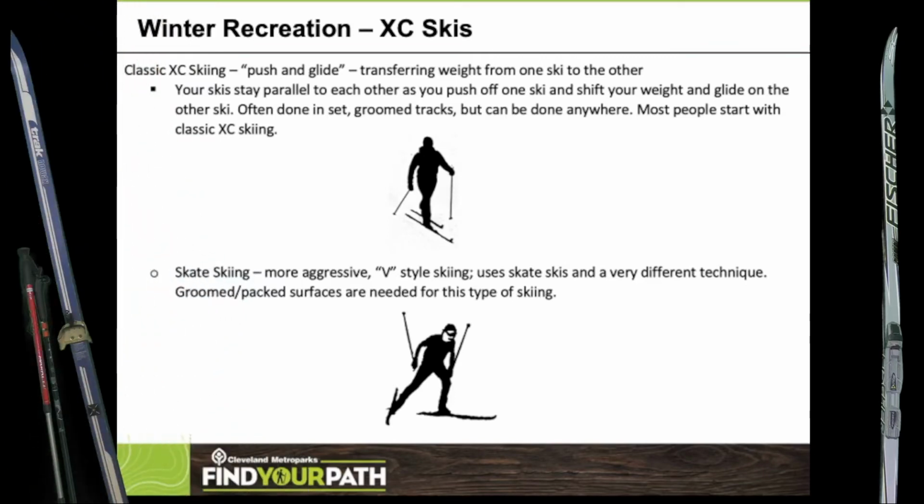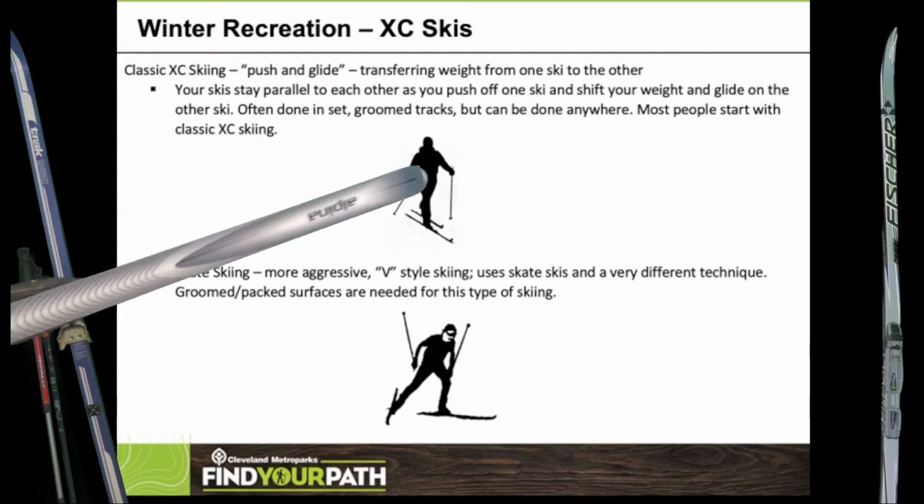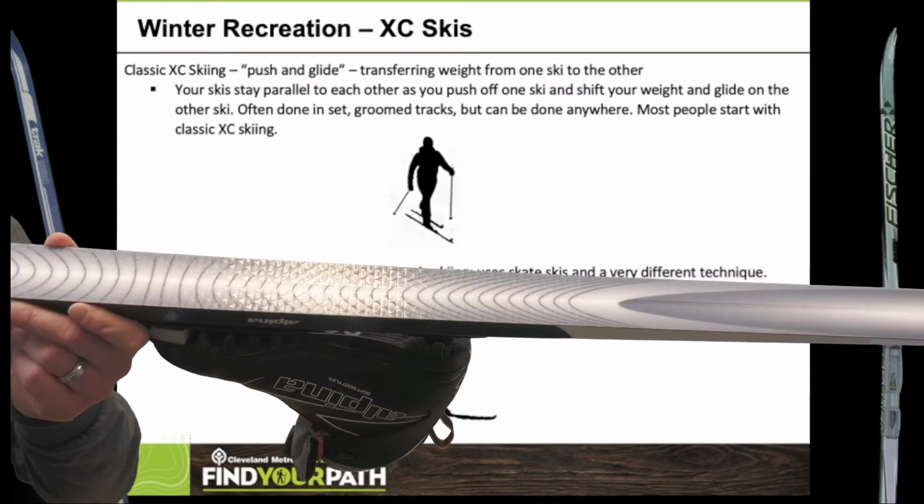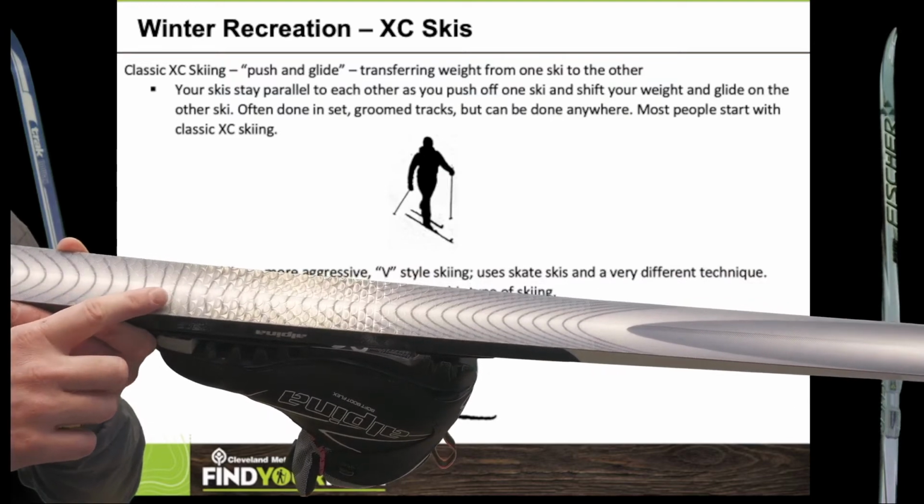Again, I'll step out because skate skiing here is more aggressive. It is that V style. It does use skate skis, so they are different. The bottom of a skate ski is completely smooth, whereas the bottom of a classic cross-country ski, and we'll see if we can get the camera to get this, you can see the texture here. The light's kind of reflecting off of it.